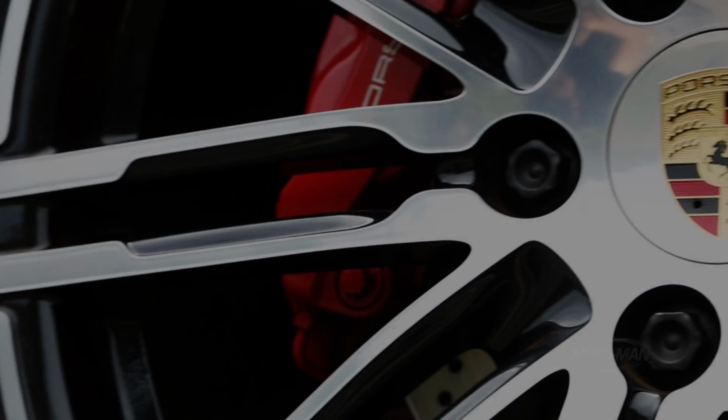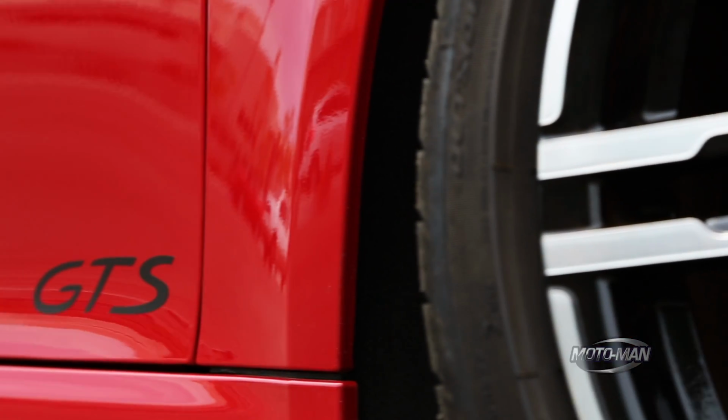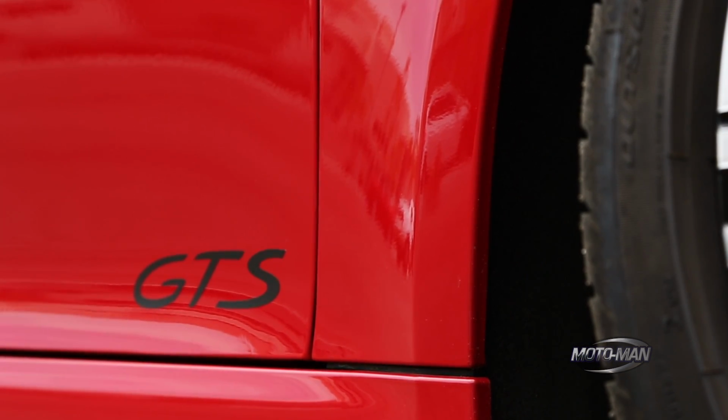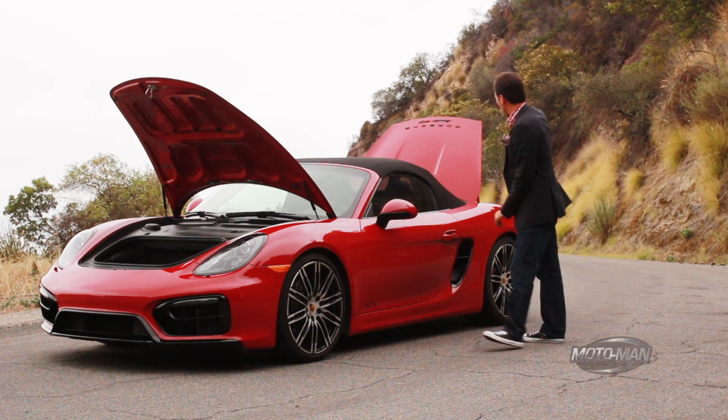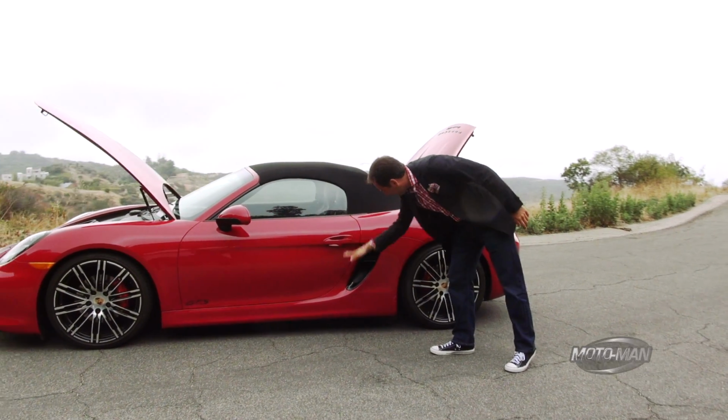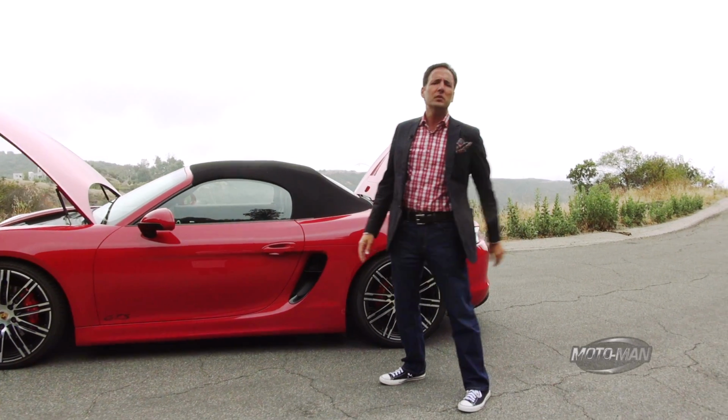So first things first, the Boxster GTS does indeed produce more horsepower, and I would love to show you the engine, but even with the frunk and the boot open, there is no way we're going to see it because the engine lives sort of here. So let's go over some of the bullets and numbers.